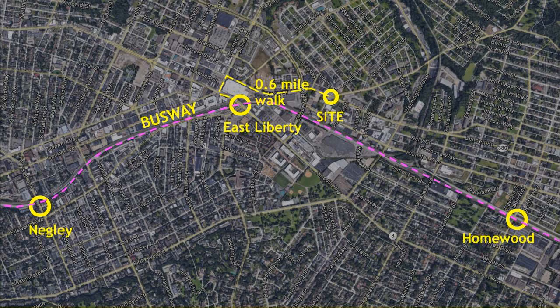So we actually selected the site. You can see it in the top right in yellow. That's Lincoln and Frankstown. It's about a half-mile walk from our busway, which is a dedicated bus highway, from the East Liberty Station. And it's between the neighborhoods of Larimer and Homewood.